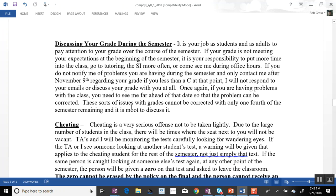So the point is, if you have a question about your grade, come see me before 3/4 of the way through the semester, which is about November 9th, right? Don't come and see me about your grade after November 9th, is the main point. If you want to discuss how you can get an A and you have an A minus, okay, that's fine. But if you have an F and you want to discuss how you get a C, it's impossible after some point, which is usually about 3/4 of the way through the semester, and you're just wasting both of our time. So I put this on the syllabus now.